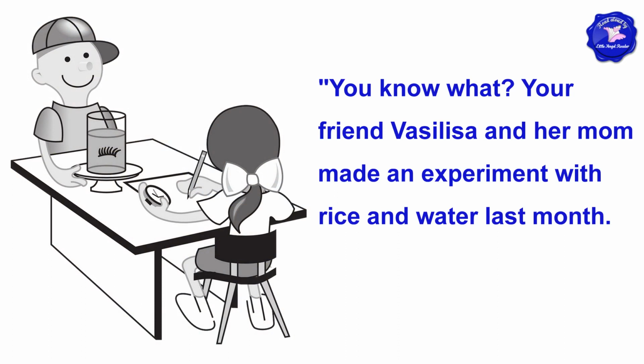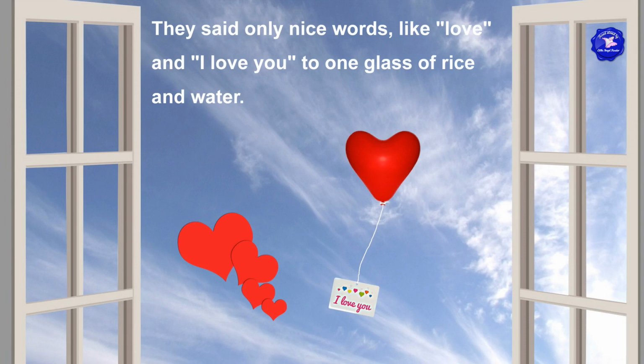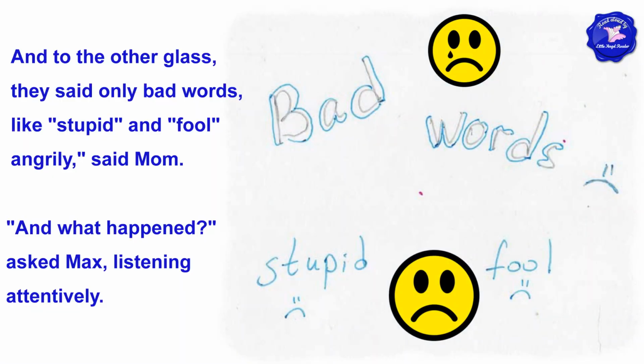"You know what? Your friend Vasilisa and her mom made an experiment with rice and water last month. They poured some water into 2 glasses and added some rice. Then for 10 days, they had been saying different words to the rice several times a day. They said only nice words like love and I love you to 1 glass of rice and water. And to the other glass, they said only bad words, like stupid and fool, angrily," said Mom.